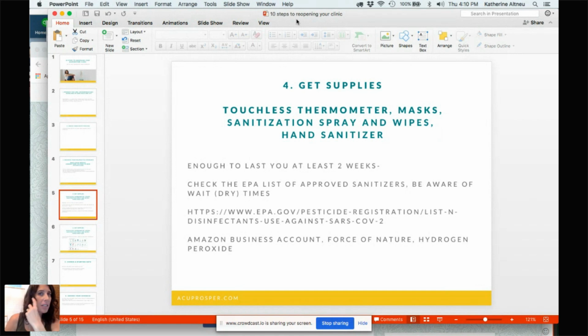You need masks for yourself, and you do need to have masks available. From what I understand, at least this is true in Colorado, we need to have masks available if patients forget to wear theirs or don't wear theirs. So masks for yourself and your patients if needed. So far, every patient of mine has shown up with a mask, and I haven't needed to supply one to them. Then sanitization spray and wipes and hand sanitizer.